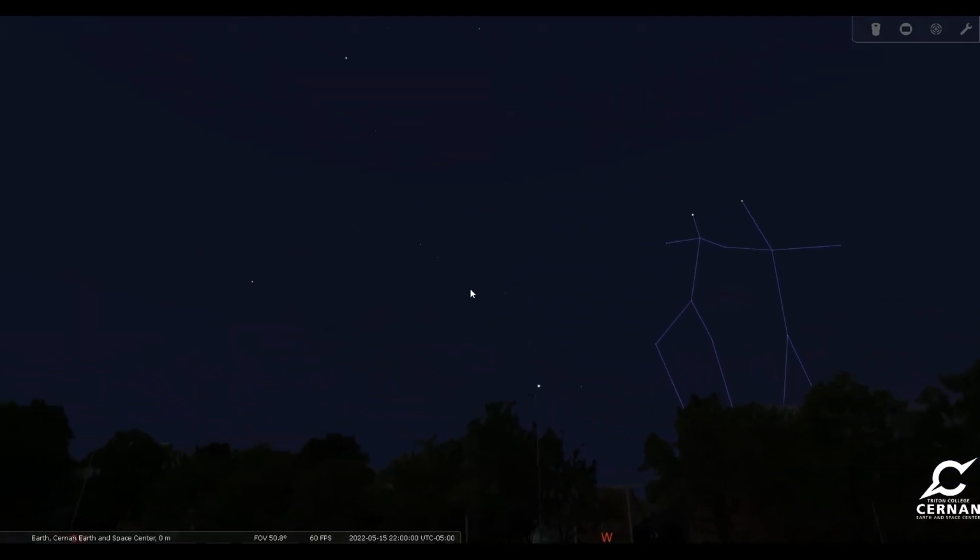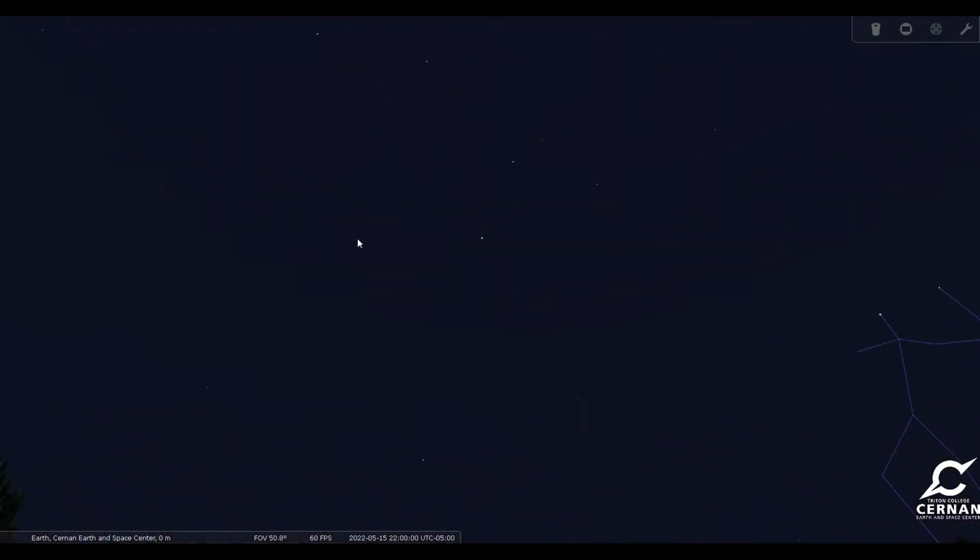And as we turn around to look at some other cool stuff, higher up in the sky we have Leo the Lion is going to be quite visible, heading towards the west as well. He'll be visible for a little while longer. You'll be able to see him throughout the rest of the spring and into the early summertime. But then Leo will set as well.